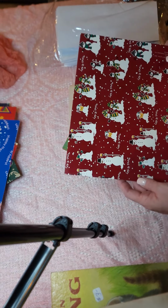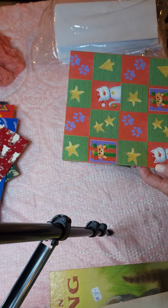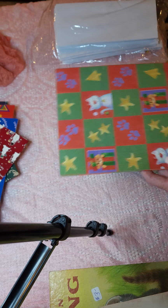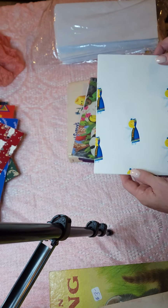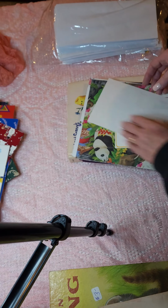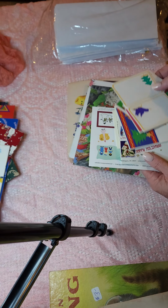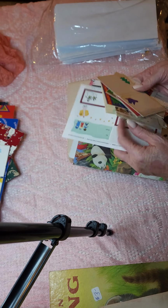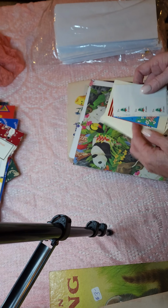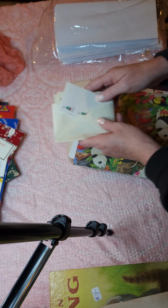Some snowman paper. It says Let It Snow. Some really cute puppy and kitty animal Christmas paper with some paw prints. Really pretty angel paper. That's what that is too. Some various Christmas tags. So those will be fun to use. Ooh, I don't know what this is. Let's look at this. I don't remember seeing this. Ooh, more tags. So that's a bunch of fun.